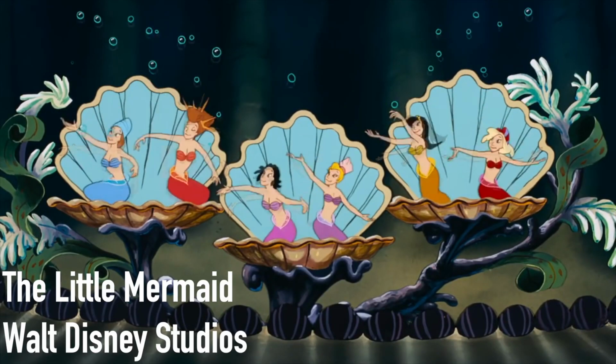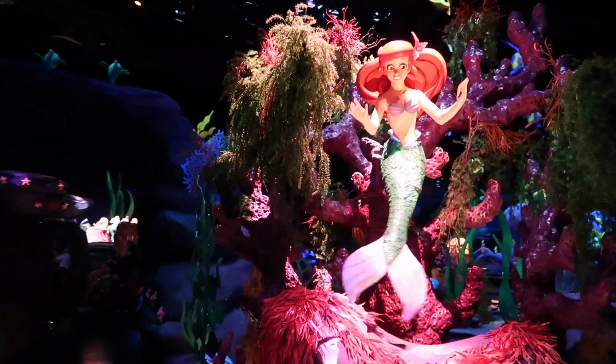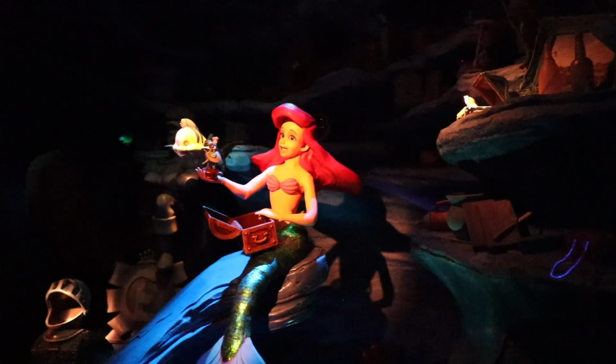Ariel is the only Disney princess with biological siblings. She has 6 sisters. 6! 1, 2, 3, 4, 5, 6 sisters! Ariel is the only Disney princess not born human. What? The original concept of Ariel, she was supposed to be blonde.